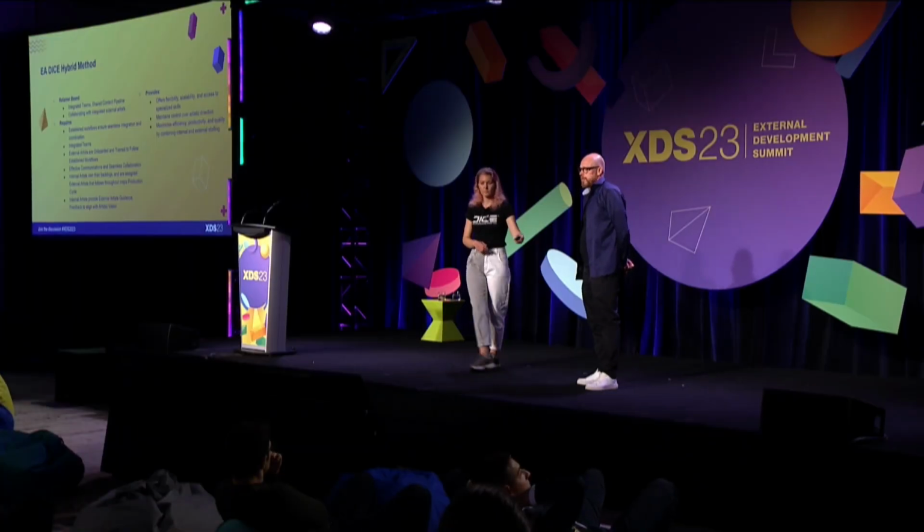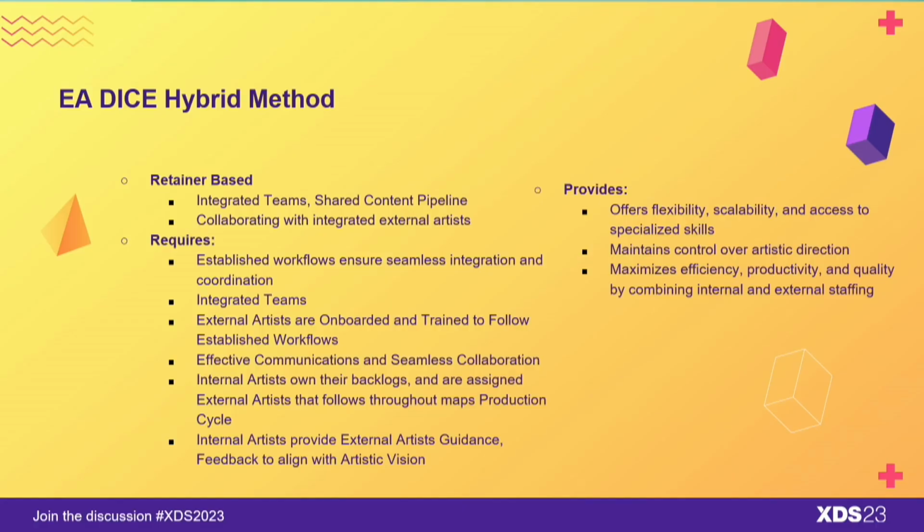Yeah. So the EA DICE hybrid external development method. We combine the elements of co-development and traditional outsourcing models to leverage the benefits of both approaches. The difference is that our internal artists are collaborating directly with the integrated external artists. For the external team to be fully capable of using our proprietary game engine and to understand our workflows, we spend 2 months onboarding every external artist, so they're prepared for full production.